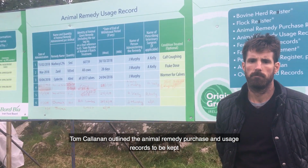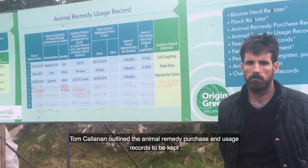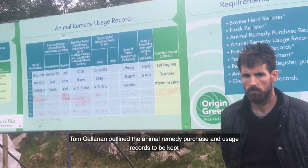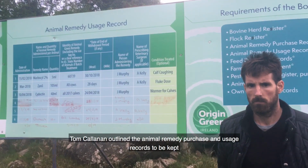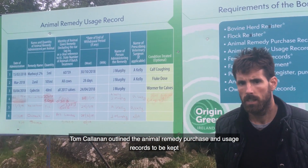With Tom Kalinin, who is a Bord Bia Quality Assurance Inspector with Bord Bia. Tom, you spoke tonight to a lot of farmers here at the event in Mayo. I suppose some of the top issues that you come across in terms of mistakes and issues around animal remedies on farms in terms of Bord Bia Quality Assurance. Could you go through a few of those issues with us?